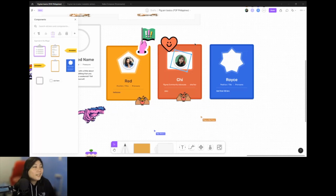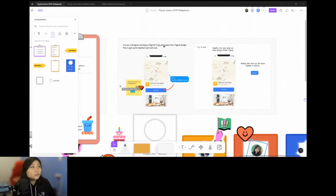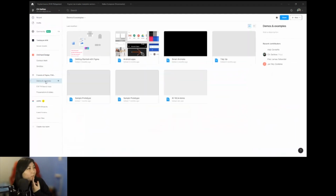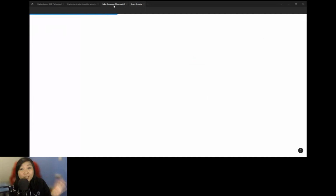Okay. Then lastly, you can also copy and paste from Figma and then just work on stuff. I actually don't know what sample I can do. Maybe I'll try this one. We have some sample files here: Android app, Smart Animate, Tidy Up. Okay, I'll just go into another file, a Figma file.